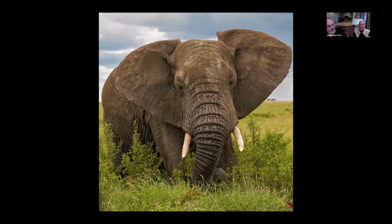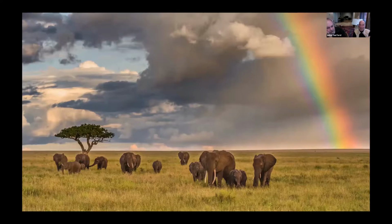This is on the way up to the camp. This guy's even closer. So yeah, this is almost a wide angle lens to completely filling the frame. That was pretty cool. And then here's a group of them in the evening. When I first saw this picture, I was asking Peter, can the elephants see that rainbow? Yeah, and the answer is yes.